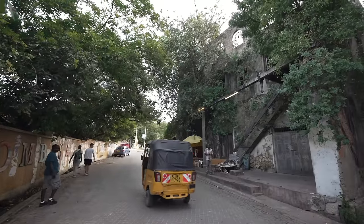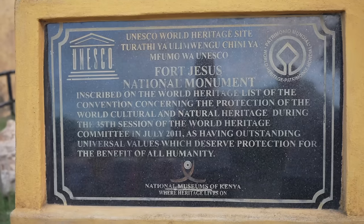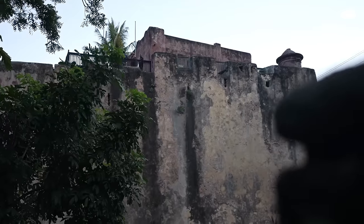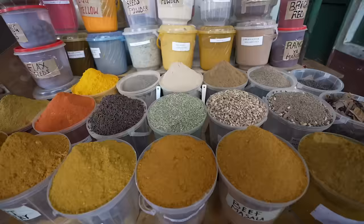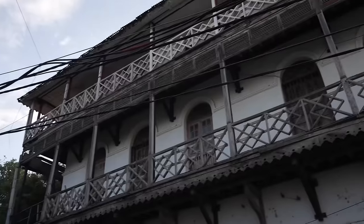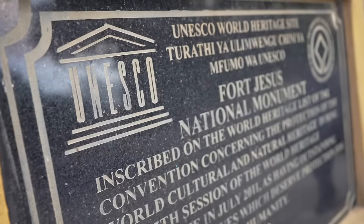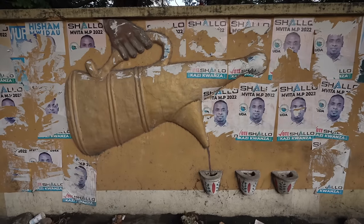This is the old town, and you find old town is the first town to develop in Kenya, dated from early 9th century. Old town is managed by UNESCO, since it is a World Heritage Site. That's why you see all buildings look similar, unlike with the new town where we were, where the spice market is. Most of the restoration of these buildings is being done by UNESCO, and they have to maintain it so as not to interfere with the heritage.